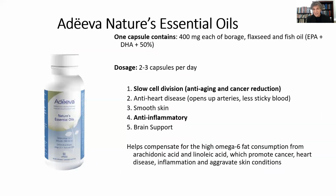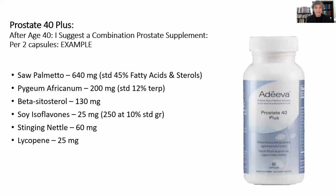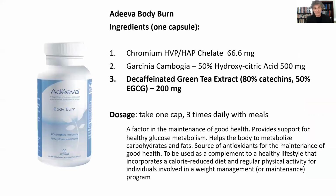Then there's Adeeva's Nature's Essential Oils with flaxseed, borage seed, and fish oil to slow down the rate of cell division, the anti-inflammatory effect, by forming prostaglandins to slow things down. And here's Prostate 40 plus. After the age of 40, I strongly suggest you take 2 capsules a day. That's the dosage used in all the clinical studies to show it can reverse mild to moderate benign prostatic hyperplasia, but it has all those other protective effects, not only blocking the 5-alpha reductase enzyme, but all the other things that we looked at earlier.